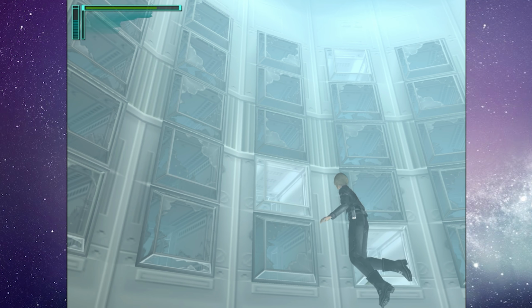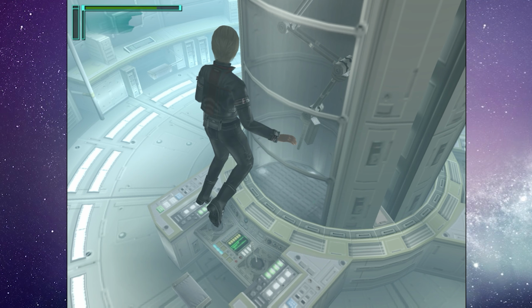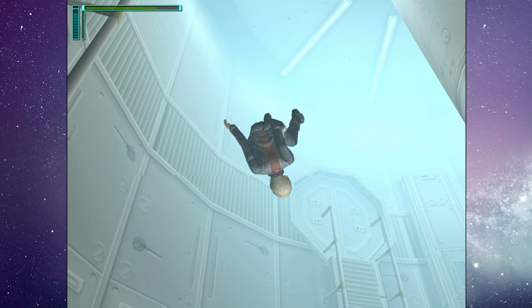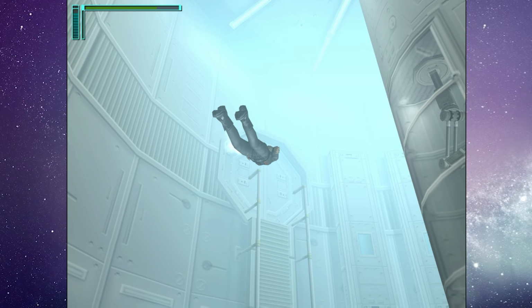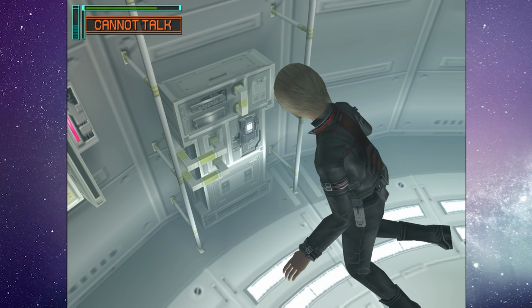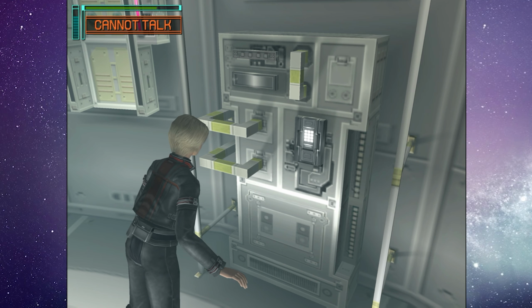Go to experiment rack 3. Experiment rack 3, okay. Oh yeah, that's true. I went there and I didn't check anything. Go to the storage booths. The storage booths. Okay, we need a way to lower this thing, turn it off, pull the lever. She doesn't even know which way to go. Wrong button. Check the panel on the right. Are you talking about this? Check the control device. Experiment rack jettison. That's it!